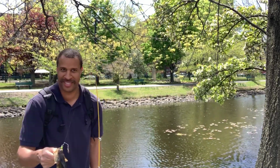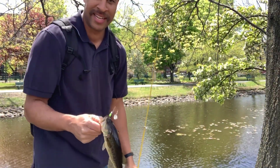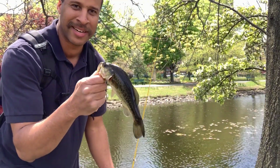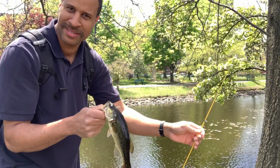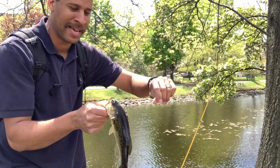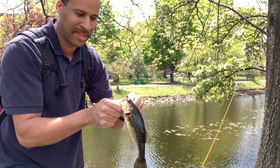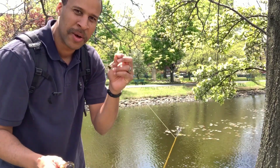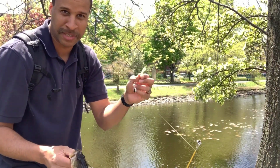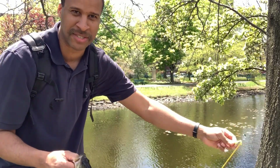So we're on. Like I said, it catches bass. We got our first largemouth bass of the season. Yes, first largemouth bass. This is awesome. This lure does great. And the fact that it's green, wonder if it's a sign of a bug thing, which means maybe fly fishing is really good here too.